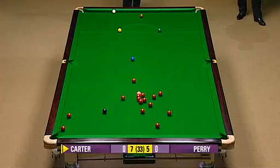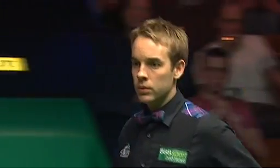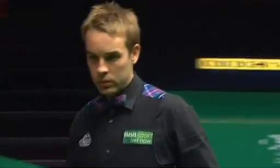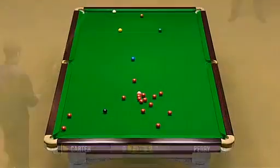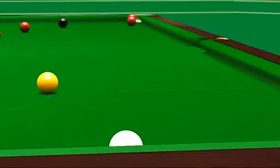He's in big trouble here. I thought there might have been enough room to get in behind the first red there to take the one that's near the pocket, but there's not enough gap there. That's what he's faced with.